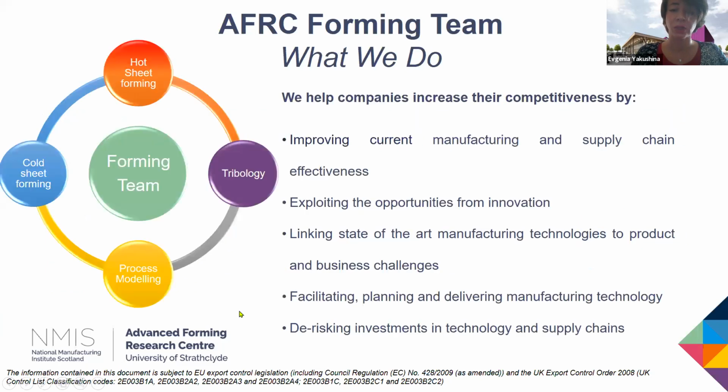And in the next slides, I will be sharing with you what we are doing and how we are doing our research. As you can see on the left-hand side diagram, the forming team is represented by 4 different themes. And that helps us to cover the whole variety of the inquiries, which usually come from the industrial or the academic partners. We are representing our expertise in the hot and cold sheet forming, but at the same time, taking into account how many different aspects of these processes need to be taken into account and what type of questions need to be answered. We are providing the expertise also in the tribology and the surface engineering questions, which is one of the most important aspects when you're speaking about the sheet formability and sheet forming processes.